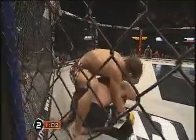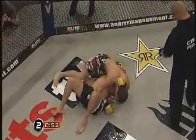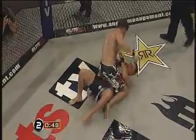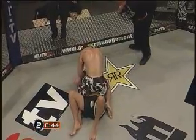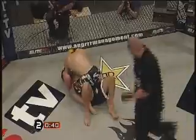Phillips instantly dropped his arm back to cover up, moves to his back, looks to find his way back up to his feet, but Watson not allowing it. And Rob, Watson's been impressive, hasn't he, here? He has. I'm very impressed by Watson's ability to control this fight. But it's not always controlling the fight. Sometimes you've got to finish it. And that's where I feel Tom Watson's lacking at the moment.